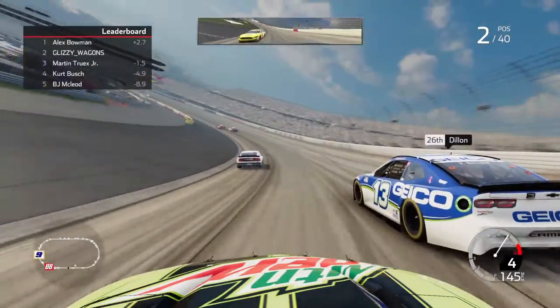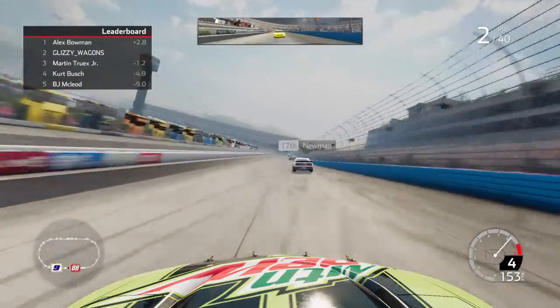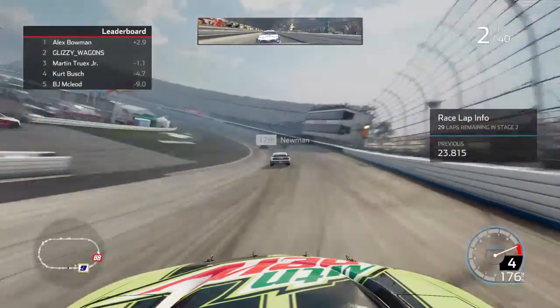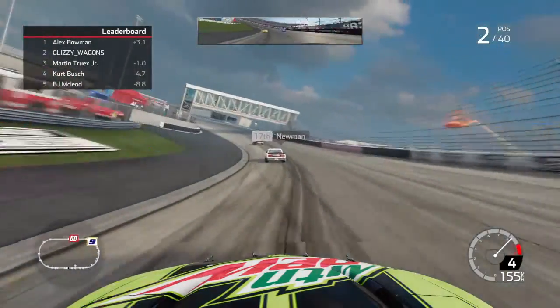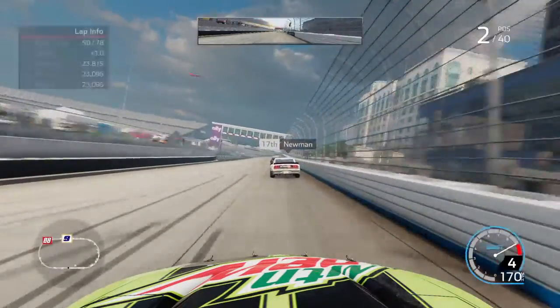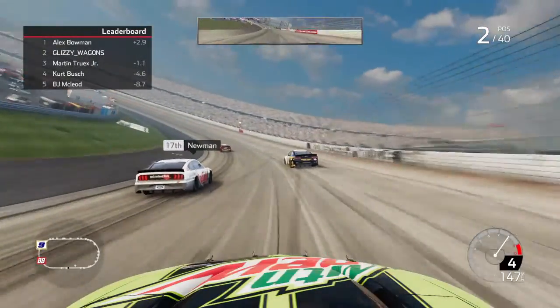Okay, I'm sliding into the corner really hard. I think I about burnt the right rear doing that. That's nice. You got room. You're clear. I think the right rear might actually be on fire. But that's okay. I don't need a right rear.